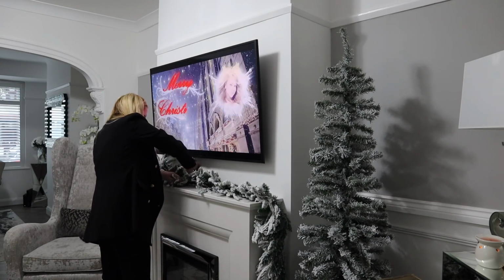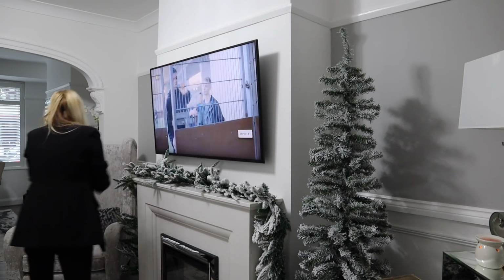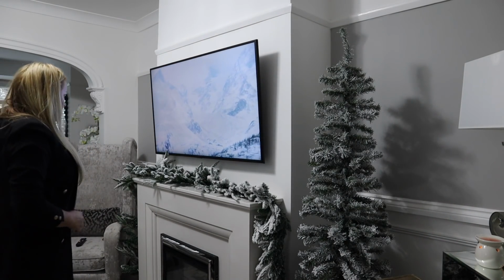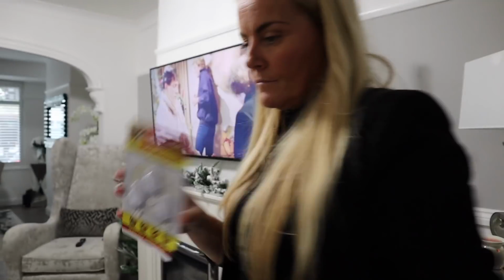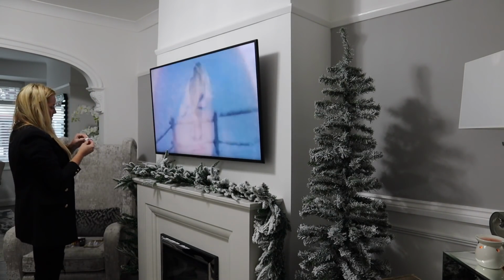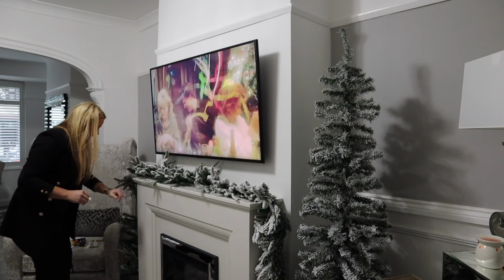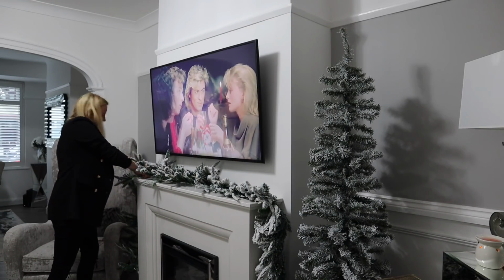There are lots of ways to find the centre of your garland. You can hold each end and join them together and then find the middle that way. I prefer to just pop it over the fireplace, fluff it up a little bit, check that the sides are equal as can be, and then I get the command hooks and put them in place and secure the garland.